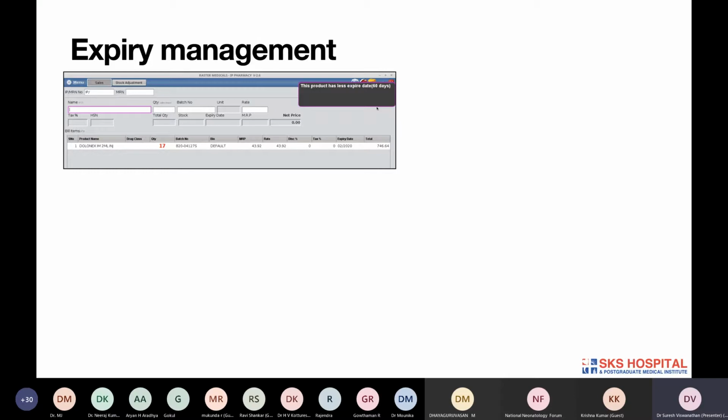Here you see the billing screen. At the time of billing, there's a prompt saying that this product has expiry less than 60 days. There's a prompt anytime the medicine comes below 90 days. You constantly remind the person at retail that this product is going to expire. Often, if you have adequate lead time, you can return it to the manufacturer or the distributor if it's not expired, but once it's expired, they will not take it back.